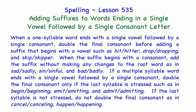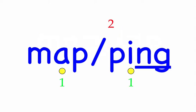So I have 6 rows of words, and we're going to begin with row 1. The root word is map, and we are going to spell mapping. Mapping. He is mapping out the area. Map-ping. 2 syllables, first syllable map, 3 sounds. M, a, p. Ping, 3 sounds. P, I, ng. Map, ping. Now, in this word, the root word was a vowel followed by a consonant. And we're going to add the ending ing, so it begins with a vowel. So therefore, we have to double the final consonant before adding the ending that begins with the vowel. And now mark this word, map, ping.